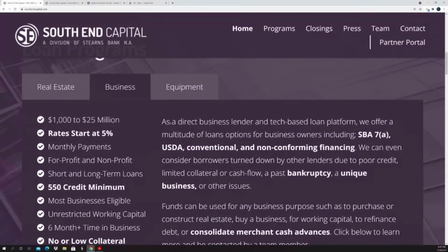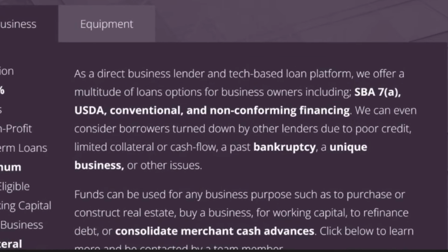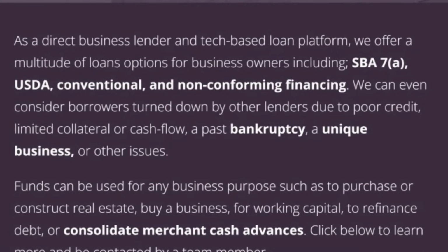South End Capital also offers business loans, working capital, as well as merchant cash advances. Now, they also administer several different SBA programs, including the SBA 7A, USDA, as well as other SBA programs.